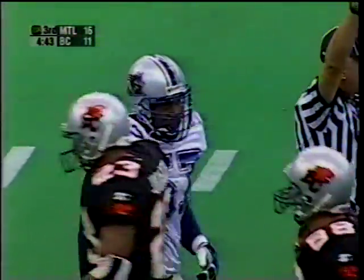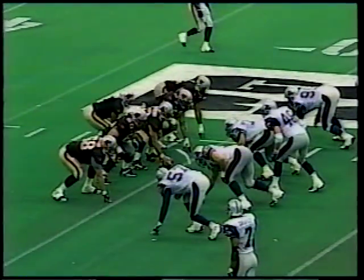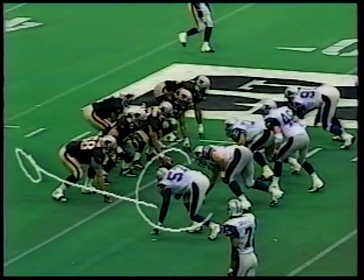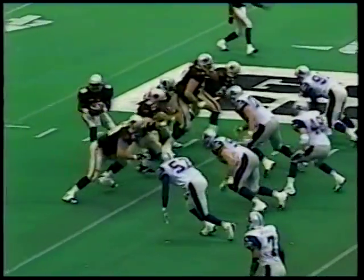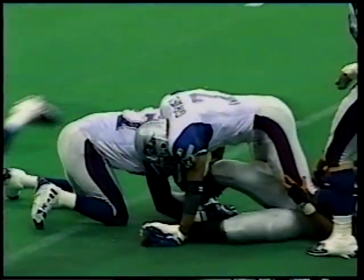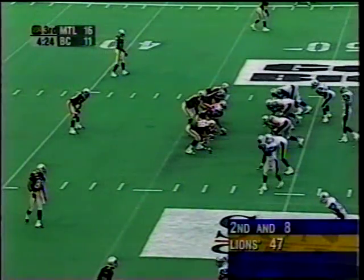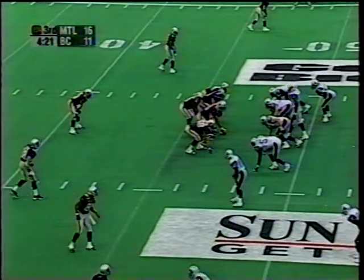This is what's supposed to happen on this play. The BC Lions offensively are hoping that Payton, who is right here, will go straight up the field in containment. They're not going to block him by design. They're hoping that he'll go up and try and contain. Payton says, not this time. Slices in there and hits Juan Johnson in the backfield. 2nd and 8. The 47 for BC.